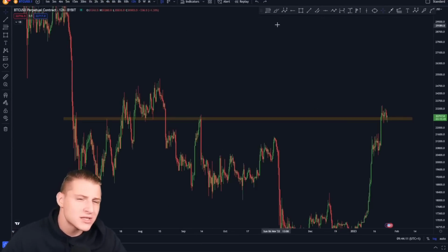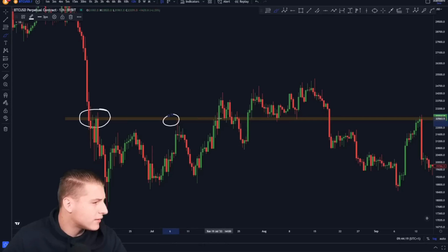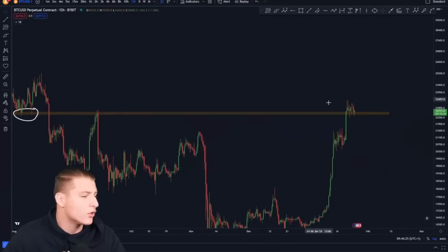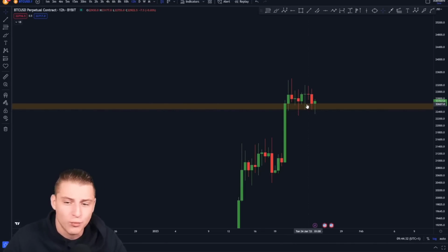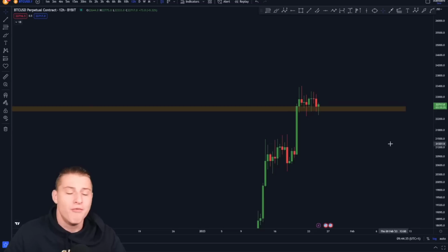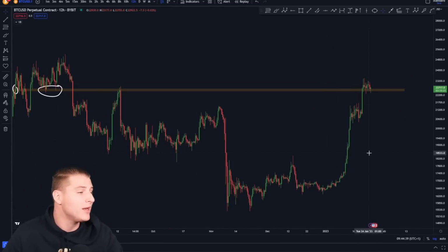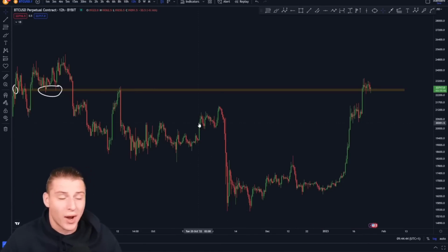But what is very interesting right now is that if we look at the previous support slash resistance, you can see here we got rejected, here we got rejected, here we got rejected, then we flipped this level into support, here we yet again got rejected, and look at what is currently happening. We are seeing this level flipping into support. We broke above it, and currently we're finding support around that 22.4 to 22.6k level. This level is currently providing significant support, and Bitcoin is still holding the price above it. So things are still looking quite okay for Bitcoin.